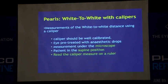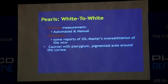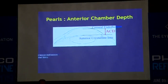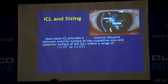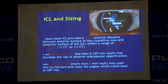Now, the measurements are very important, and this is where the ICL becomes a very, very precise technology, and the caliper and the digital caliper give an excellent, good, repeatable measurement. Also, the Op scan gives a very good measurement, and the IOL Master, the anterior chamber depth has to be ascertained. The IOL Master is there, and the Op scan is there, which give a good anterior chamber depth assessment. The sizing is important, and it should range between 4.25 to 0.75 millimeters, and an undersized ICL or an oversized ICL can harm the eye at some times.